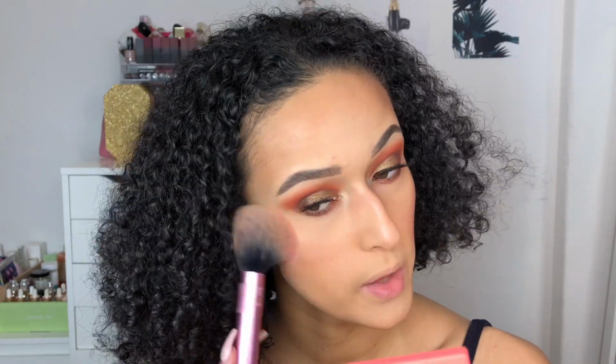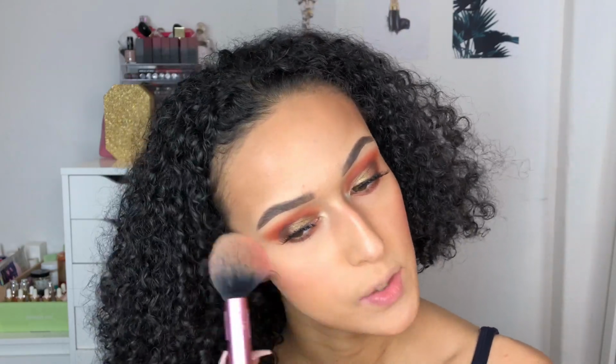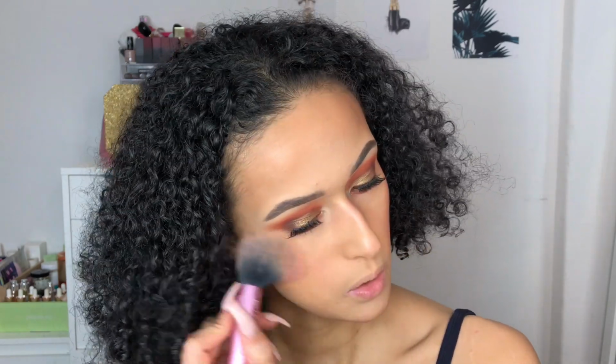Now, I am hyped over the blush, the face side. 100%. I would have been ecstatic if this was a full face palette, like she made two. Oh my god, this is so nice. I wish one was eyeshadow and one was face. This could be a really good face palette.